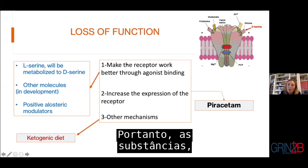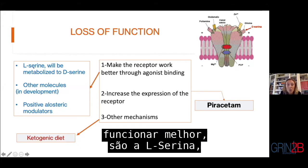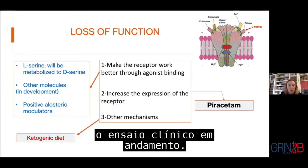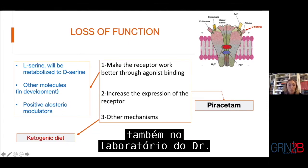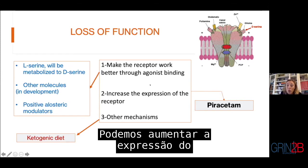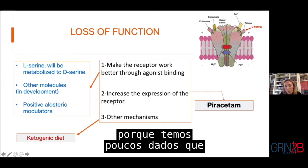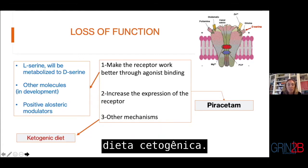There are substances, molecules that make the receptor work better, such as L-serine, which will be metabolized to glycine. Dr. Natalia Julia will tell you about the clinical trial that is currently going on. Other molecules are in development, also in Dr. Altafaj's lab, and positive allosteric modulators. We can increase the expression of the receptor, and maybe piracetam is able to do that, although we have few data supporting this hypothesis, or other mechanisms like the ketogenic diet.